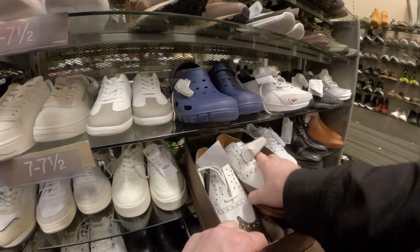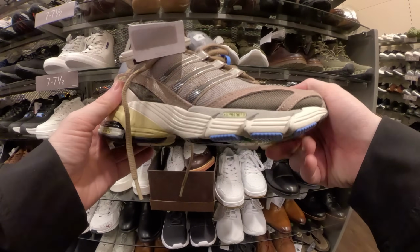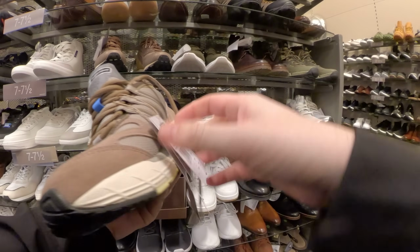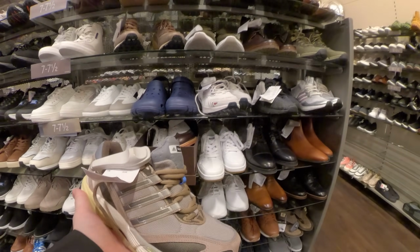These shoes here were up for £300. They were $800 new, I believe, on the tag. But these are the shoes I went for, £32. I'll probably get 60. I think they were selling for 60 to 65 on eBay.